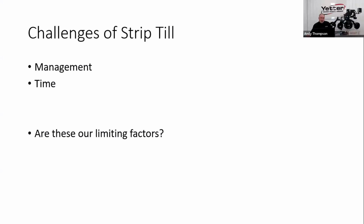Management. What does management mean? I heard one gentleman one time, he was doing a presentation on strip till. I think he had 7 keys to strip till. One of those keys was talent. And what he meant by that is the management, the operation actually in the field, doing the ground engaging, doing those application methods there. And he was referring to talent as how difficult that pass really truly was.